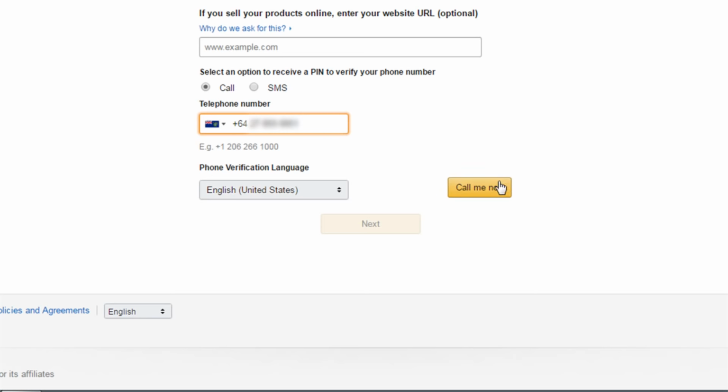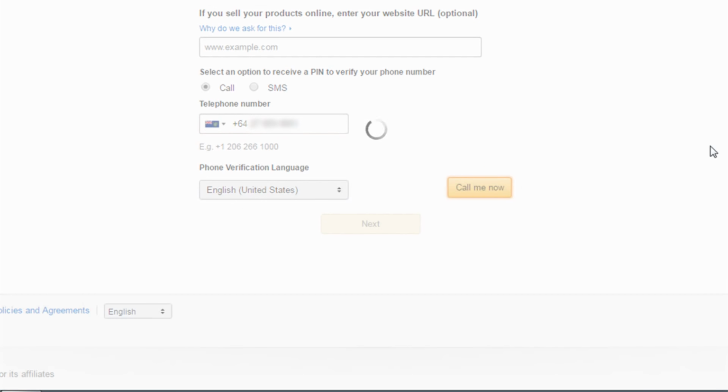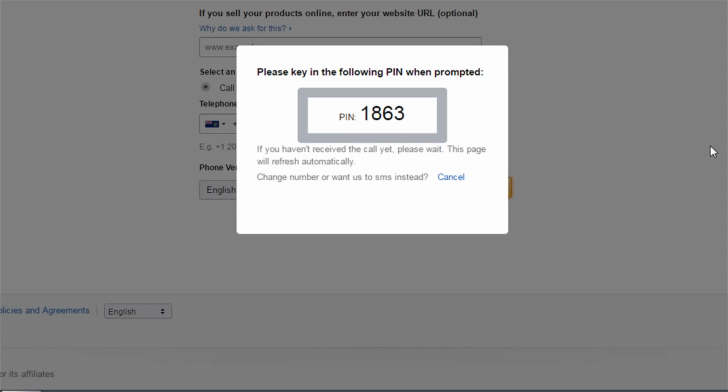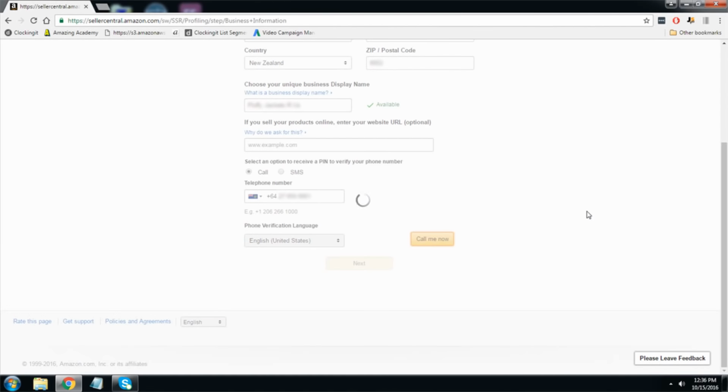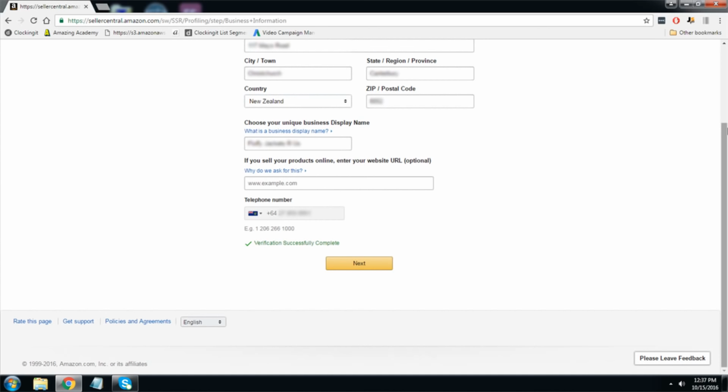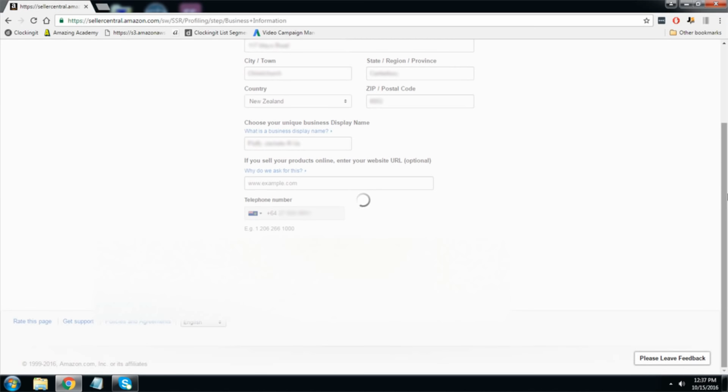When Amazon calls you and you pick up the phone, they're going to ask you to type that PIN code into your phone to verify. And that's what I'm doing here right now. I typed in 1863 when they called me and I picked up. And so verification was successfully completed. Then once you've done that, you just click next to move on to the next bit.